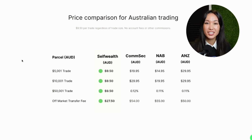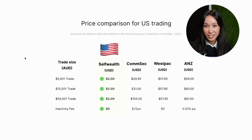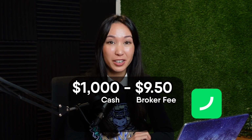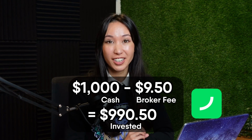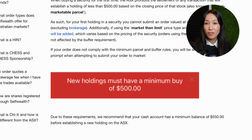The next platform is SelfWealth. SelfWealth charges a $9.50 brokerage fee for the Australian stock market and a $2 brokerage fee for the US stock market. So if you have $1,000 to invest in the Australian stock market with SelfWealth, then $990.50 will be invested. The minimum investment amount is $500.